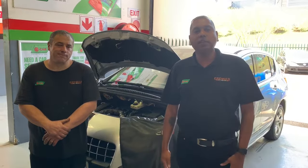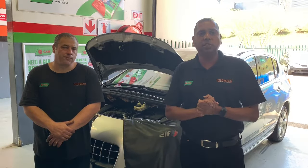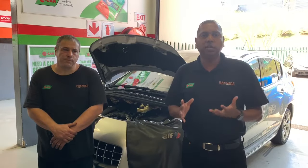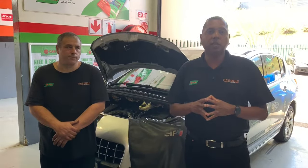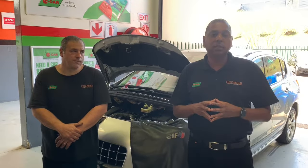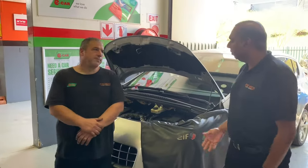This particular vehicle came in with an engine noise, a very rowdy noise from the engine under acceleration and while idling. The customer was very concerned because it's very loud. So she brought the vehicle over to us to inspect it and give her an opinion as to what we found. So Maurice, what did we find in this car?